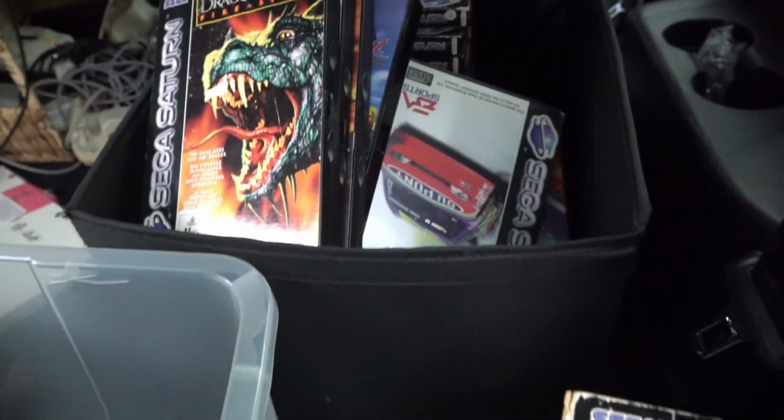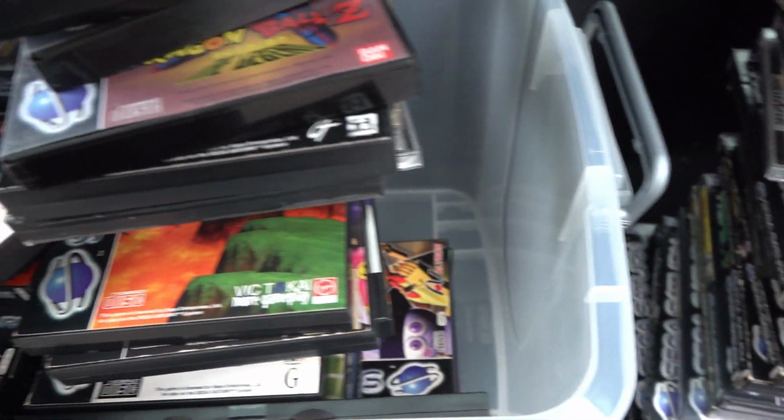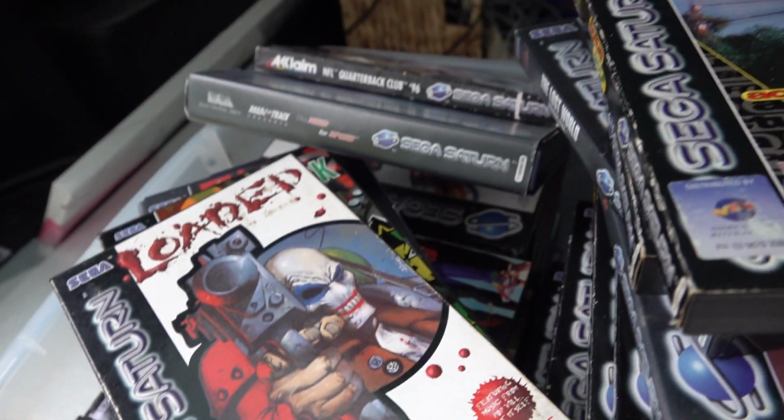Anyway, what I'll do is I'll get home, I'll unpack it, and I'll put them out on the bench and go through the whole bundle. See what I need, see what I don't need. So, here we are with all the games taken out of the car and out on display. There's a lot. There is certainly a lot of games. So there's 121 PAL games and I think 26 Japanese games. So all up 147 Saturn games.